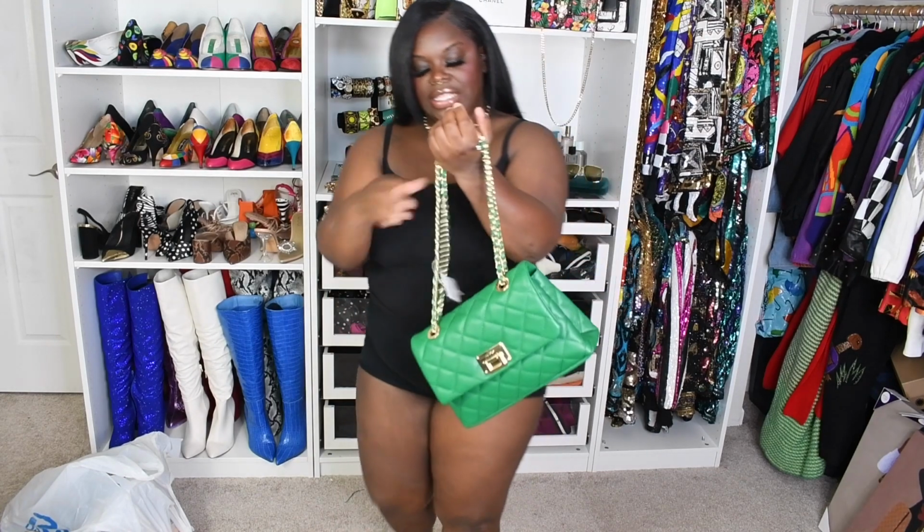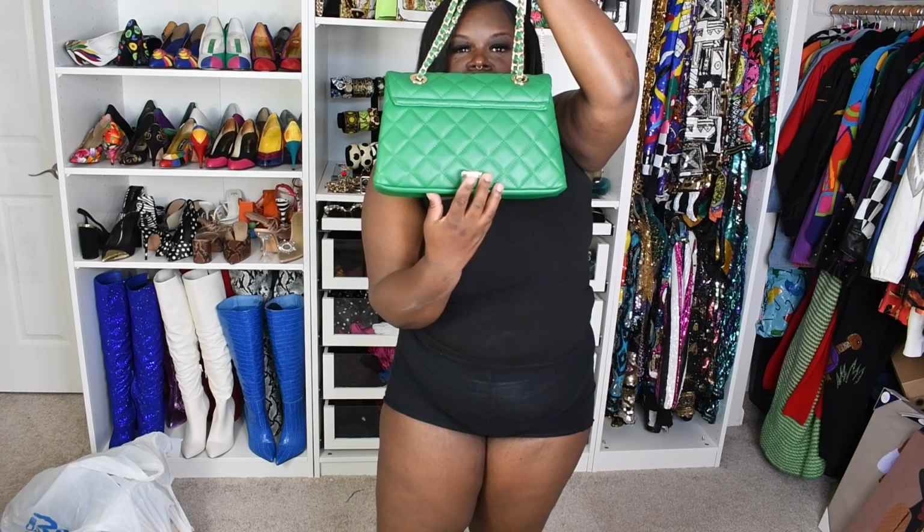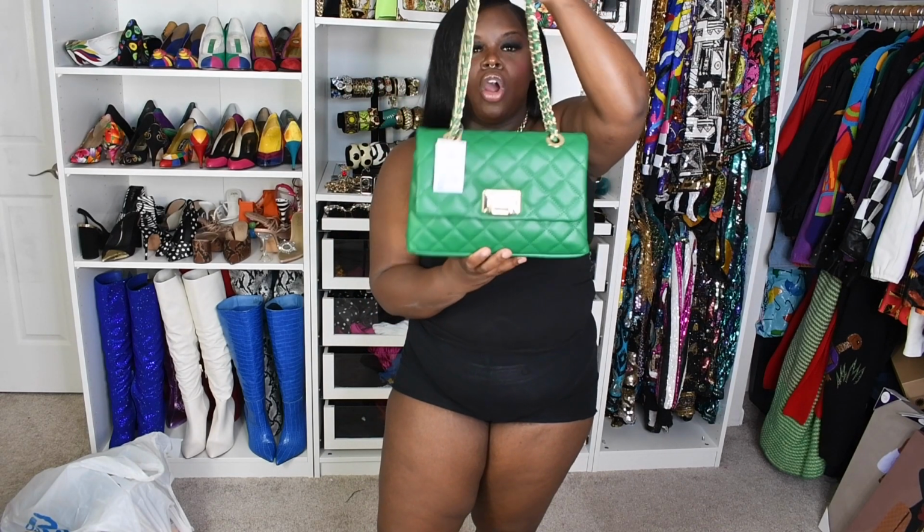And it's cute and dainty, and again, if you wanted to, you can wear it as a crossbody, but again, I'm more of a strap kind of gal. So love, love, love it. And it has the Aldo sign right here on the back. But the gold hardware on this Kelly Green is amazing, you guys. Amazing, amazing, amazing.